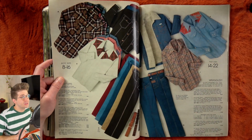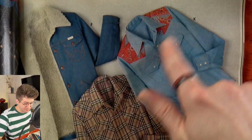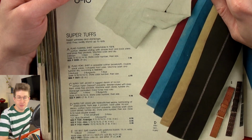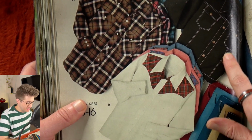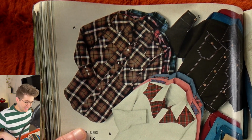Western style shirts, beautiful. This with the patchwork. Oh, and this contrast color stitch. I just got a shirt. I'll wear it soon, I'm sure, on camera. I got a brown shirt like this, probably from 1978, vintage from eBay. Has a contrast color stitch. I love that. Love that look.